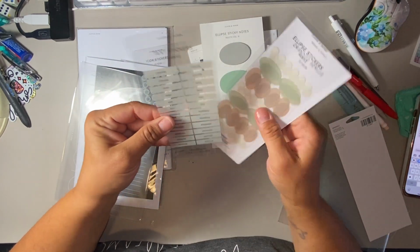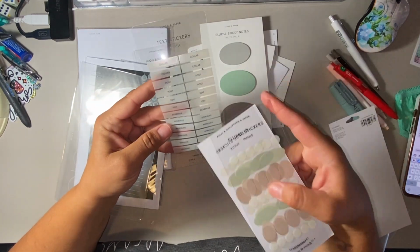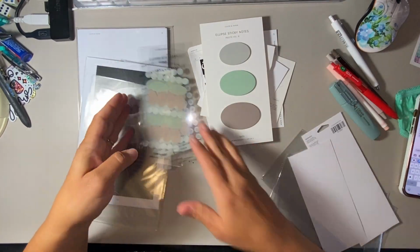This one is also hustle. It says collab, post, edit. See, these might be a little bit more useful for me. And then you've got some more ellipse sticky notes. Those are good.